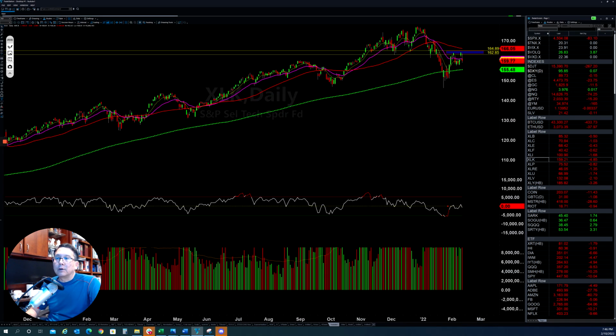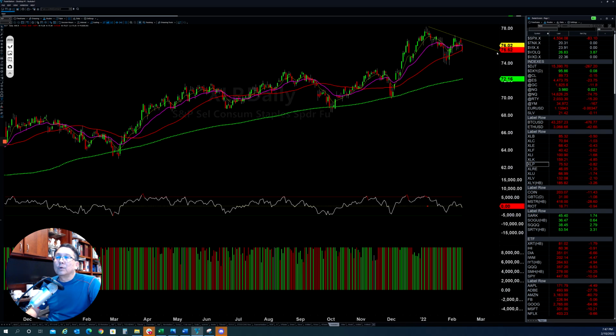Technology is one of the key components of the S&P 500. They still have trouble. It's very similar to the ES. They hit it up, but they got to a strong level of resistance here, so they pulled back down. So technically they need to go sideways here, and then before they can break out and resume the uptrend.